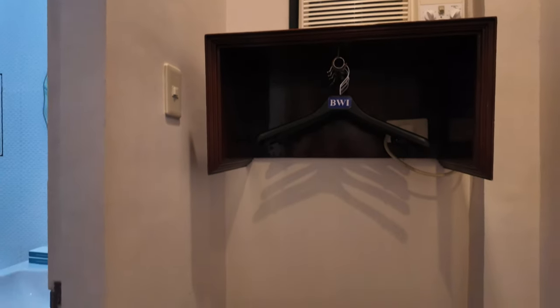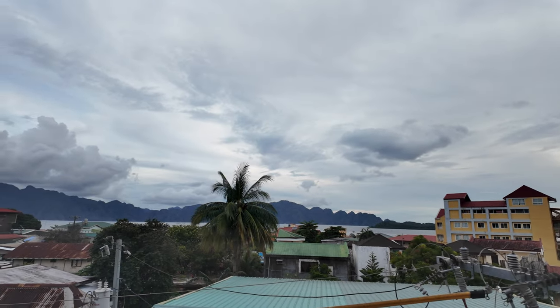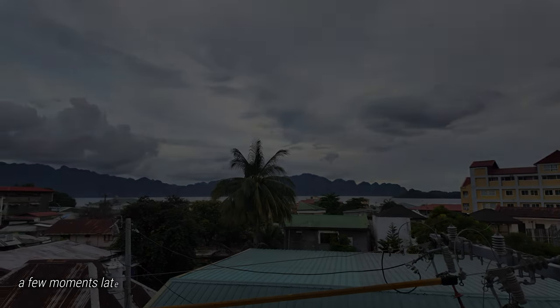And then a 9.2 rating on the hotel. We have a nice view. Look at that. Not from our room, but in the corridor. But a few moments later, I think it's part of the welcome gift.